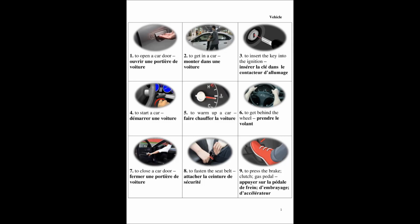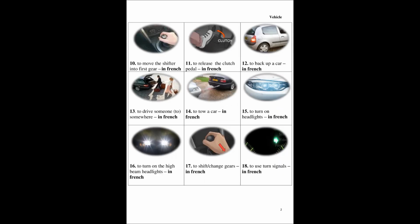Eighth illustration, to fasten the seat belt. Attacher la ceinture de sécurité. Ninth illustration, to press the brake, clutch, gas pedal. Appuyer sur la pédale de frein, d'embrayage, d'accélérateur. A quick overview. 10th illustration, to move the shifter into first gear.